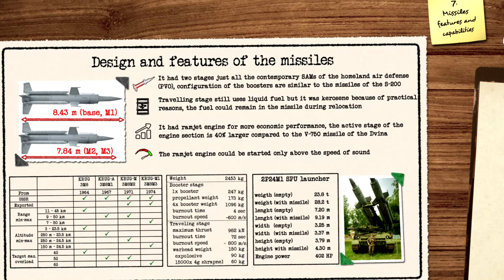The missiles were carried by the 2P-24 SPU, a tracked self-propelled missile launcher with 3 vehicles per battery, 2 missiles per launcher. A single KRUG battery had the same number of missiles ready to launch as a Dvina or Volkov battery. The launcher had zero-length launch rails. When the 4 booster stages ignited, they practically released the missile in midair.